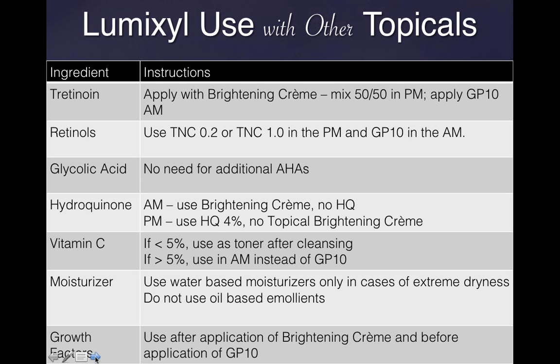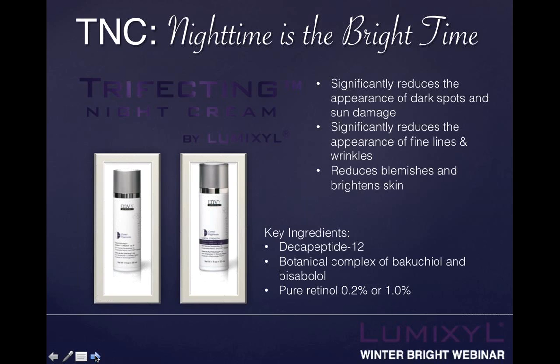But again, just by using that Glycopil 20, you can definitely accelerate the results that you can get with this Lumixyl system. And then also, you guys are going to be getting a copy of this PowerPoint, so you'll have all this written down. But we just want to make sure that you had a chart of if you have other favorite products like growth factors or vitamin C's, where would you put those into the lineup of the Lumixyl brightening system, so make sure that you review that for your clients and patients.